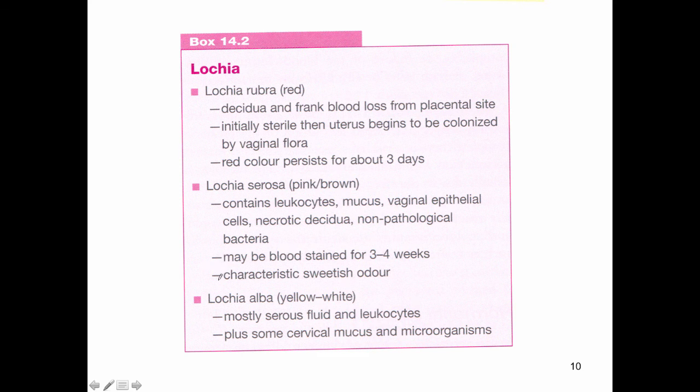Okay. And then finally, the lochia moves to a yellow-whitish color, and it's called lochia alba. And it contains mostly leukocytes, some decidual cells, some mucus, some epithelial cells. I forgot to say that this lochia alba can last between 3 to 6 weeks. Okay. Now, for all of these stages, the total volume of lochia that's produced is somewhere between 150 to 400 milliliters, with an average of about 225.